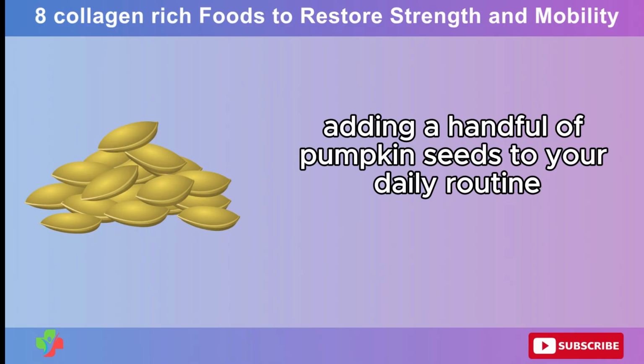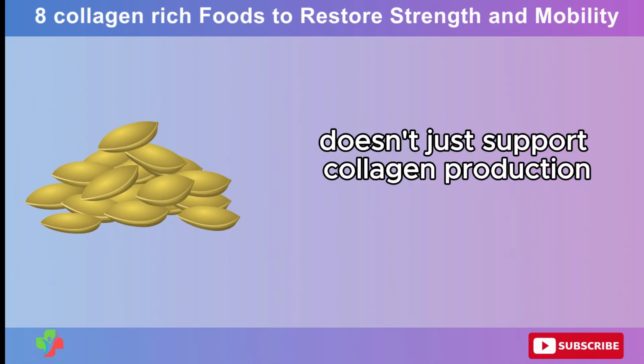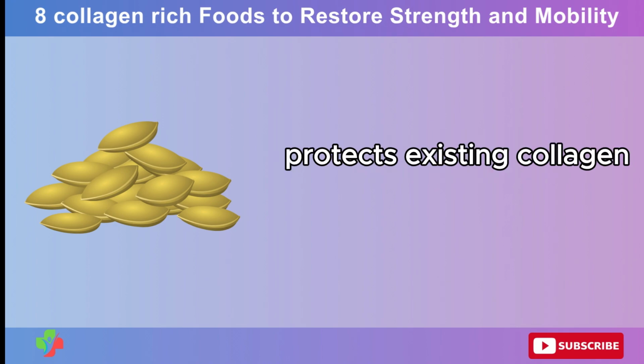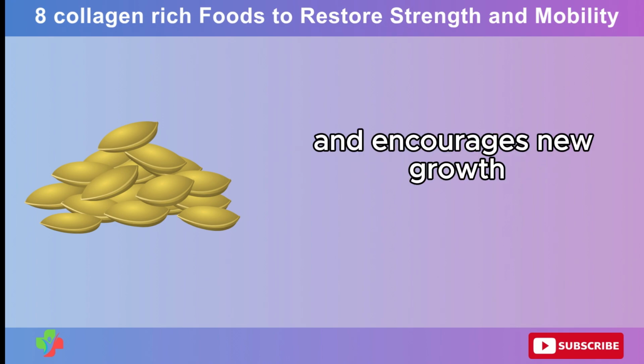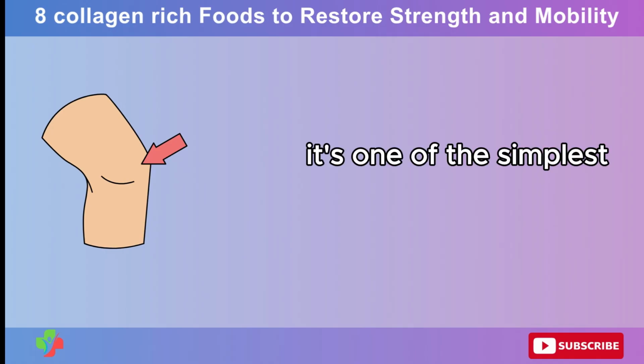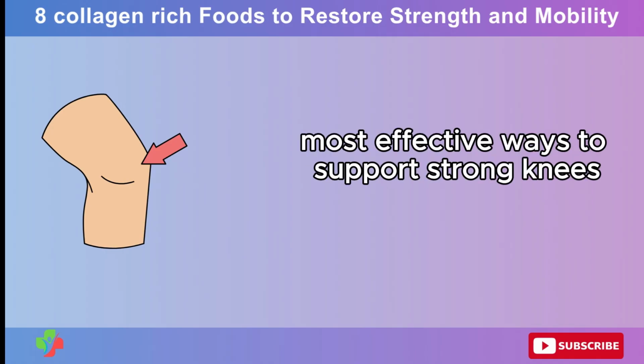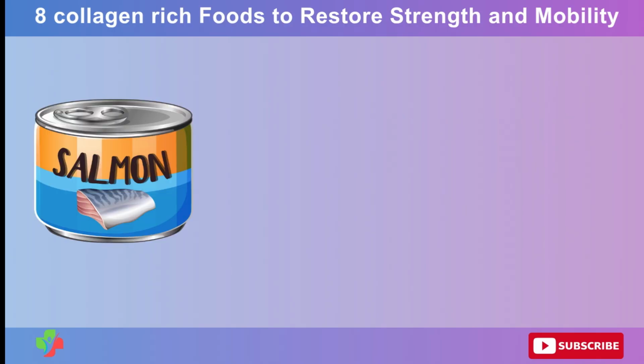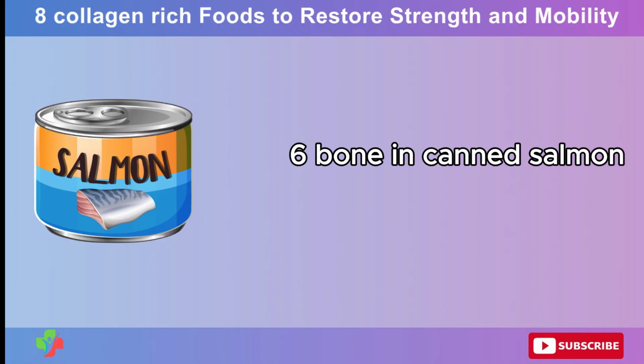Adding a handful of pumpkin seeds to your daily routine doesn't just support collagen production, it also creates an internal environment that protects existing collagen and encourages new growth. It's one of the simplest, most effective ways to support strong knees, mobile ankles, and confident steps every day. 6. Bone-in canned salmon.